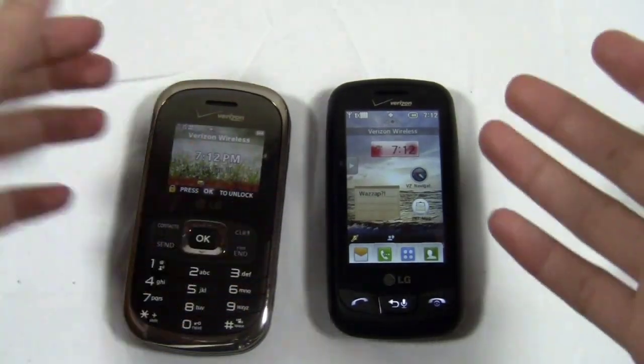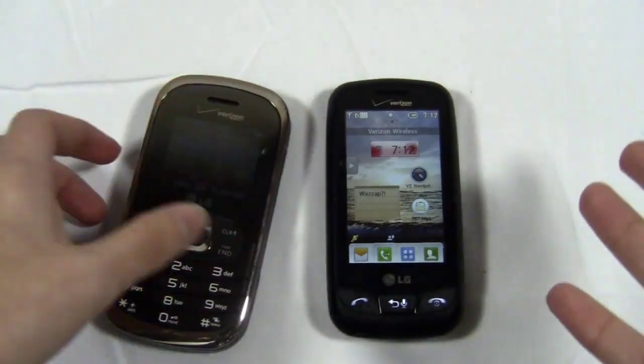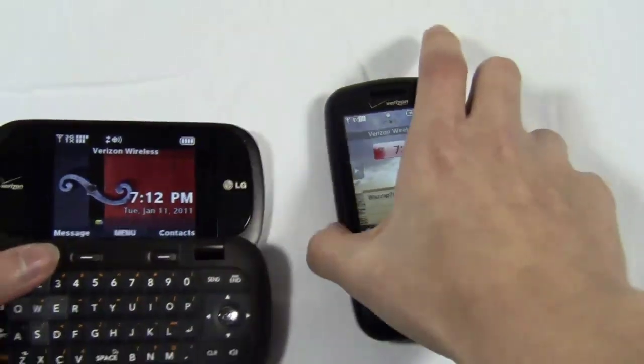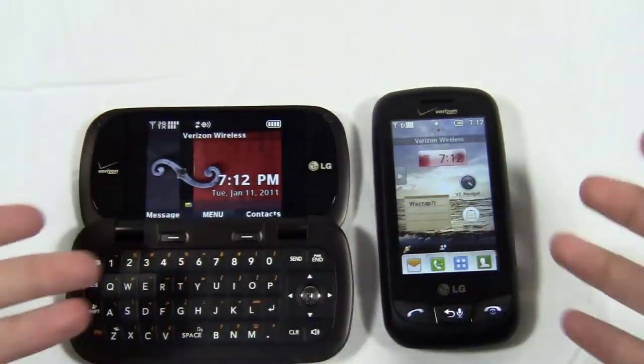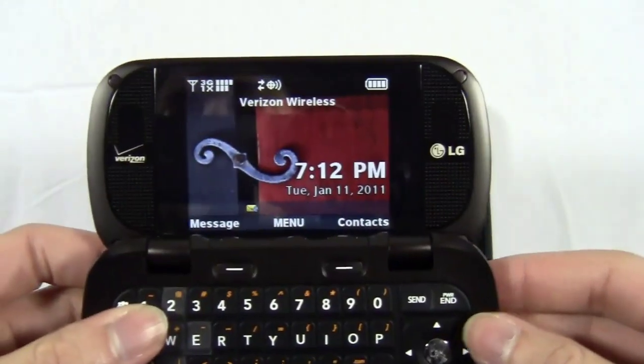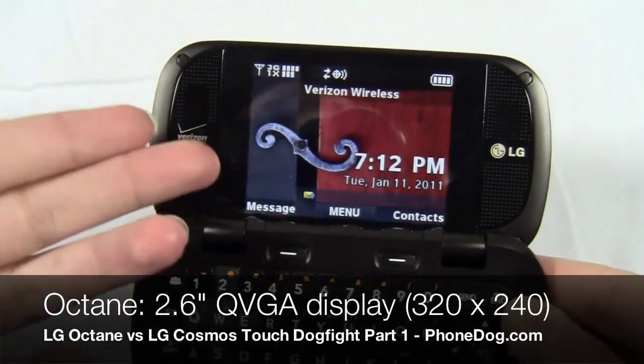One person may think, the touch screen is where it's at. I only want a phone that has a touch screen. The Octane doesn't have that. So, in that sense, yeah, the Cosmos Touch does kind of have that edge. The Octane does have a great display though. Even though it's not a touch screen, it's still a great display.